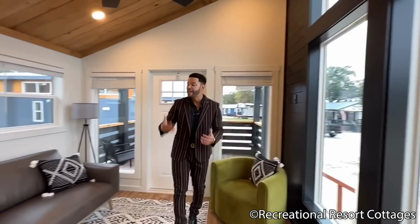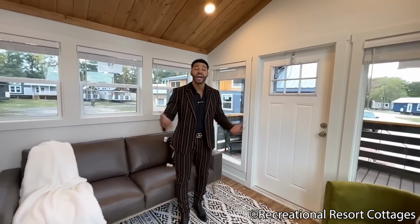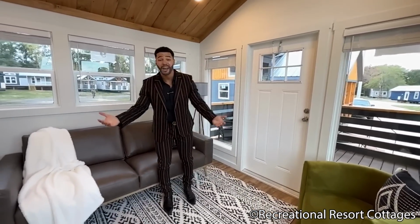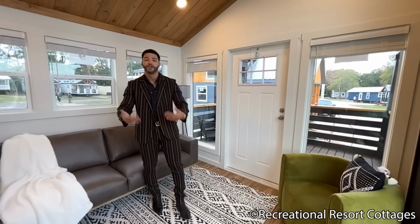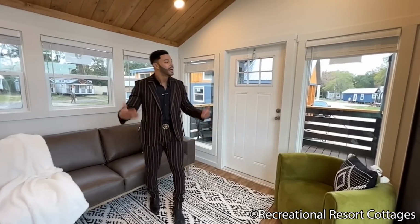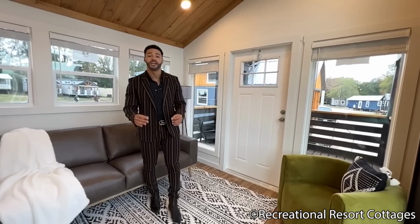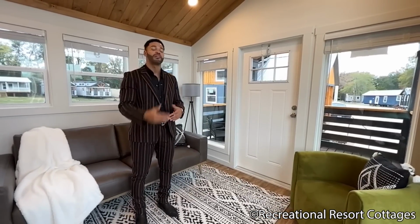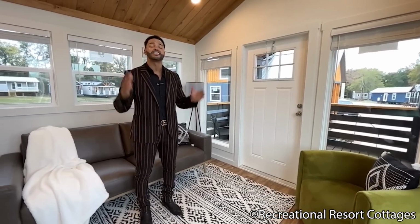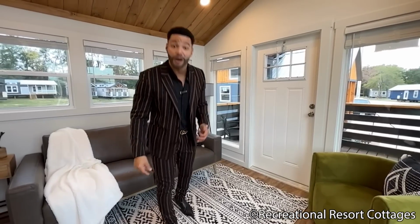So again, guys, you are wanting these new floor plans, and hey, guess what? You're telling Mr. Tiny, in my area, no one has these, or if they do, they've got the same old run-of-the-mill park model tiny homes. I said, well, that's why you call me, honey, because I bring you one of the ones that you've never seen before. And right here is the first Starling that you've ever seen.